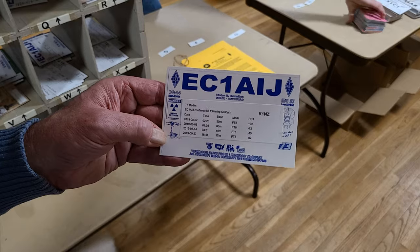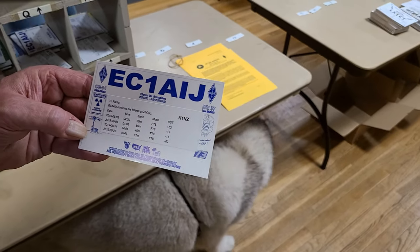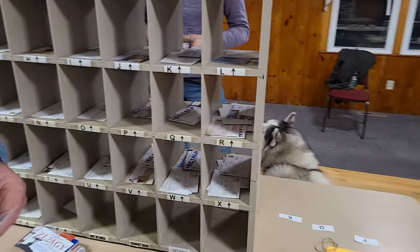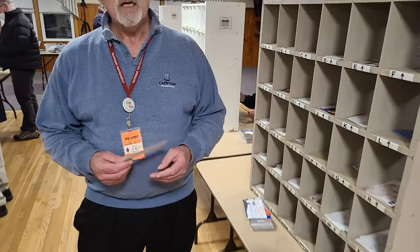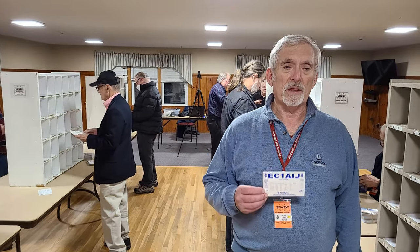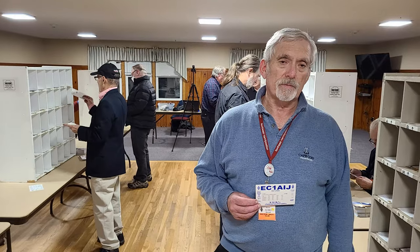And amateurs exchange these cards sometimes for awards. They exchange these cards sometimes just to have a confirmation. They exchange the QSL cards so that they can put these up on a wall and show other people what they've done with their amateur radio stations.